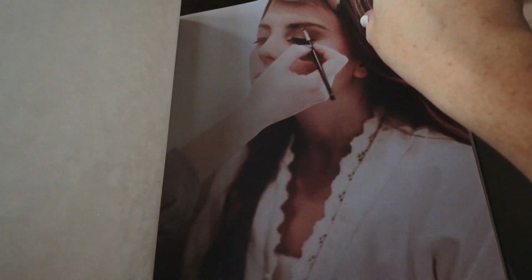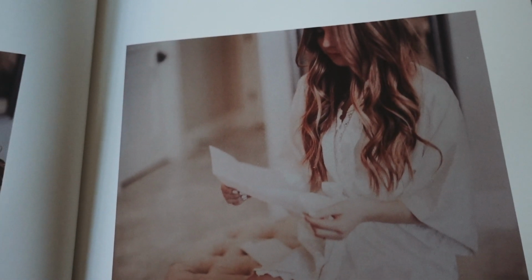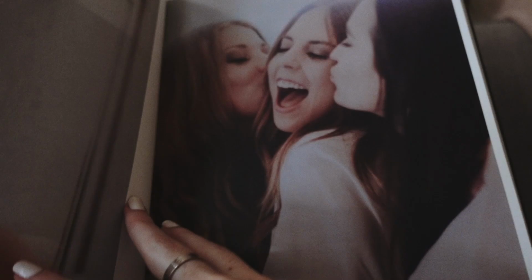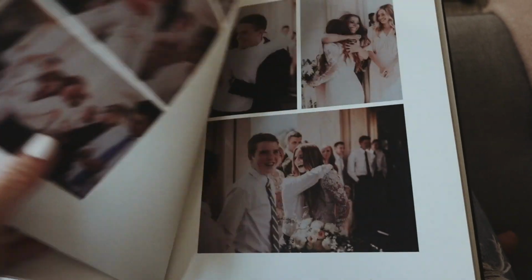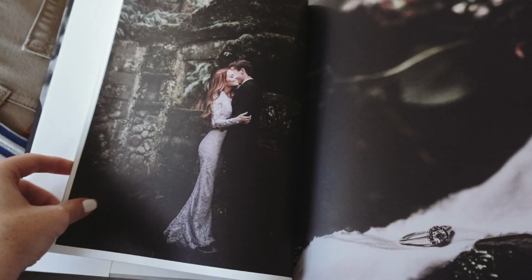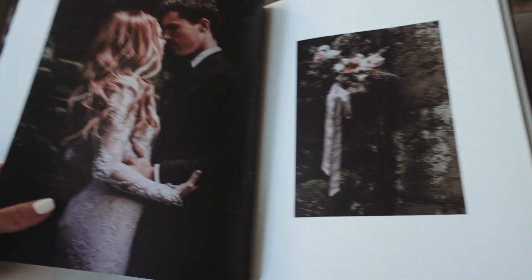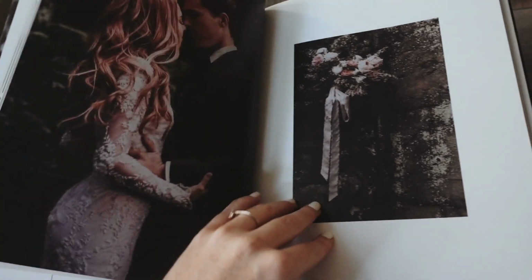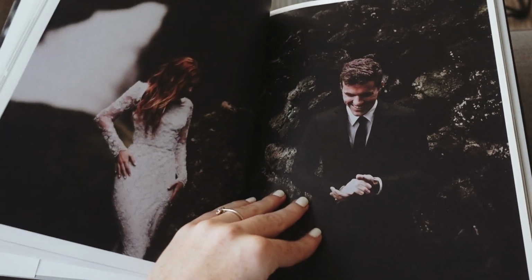So this is me getting ready, reading the note that Leif wrote to me, lady, and just with my bridesmaids. And then this is right after we got married, and saying hi to all our friends and family. These are some of our bridal photos, which were taken in Oregon. We took them at this waterfall, and it was so pretty. So these are a bunch of photos from that day.